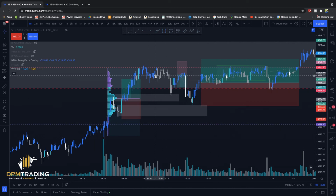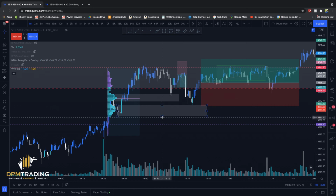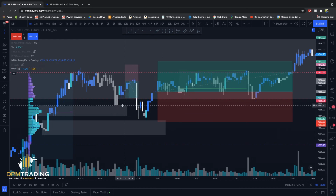So what happened was we got that pullback down, we tested this one, but I was still expecting a little bit deeper pullback, possibly even testing the upper end of yesterday's range, because we never fully tested that from before. Here, I'll get rid of this trade so it stops flashing in our face. So essentially what we were looking for is, after this impulse down, a retracement, and then a continued short move.